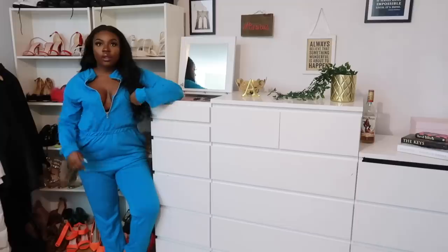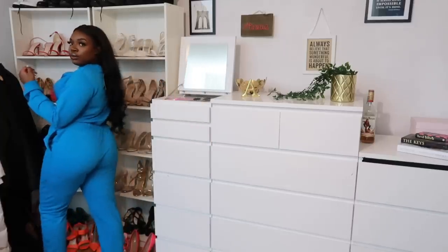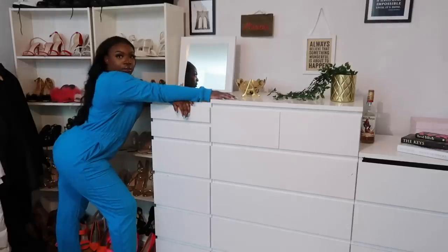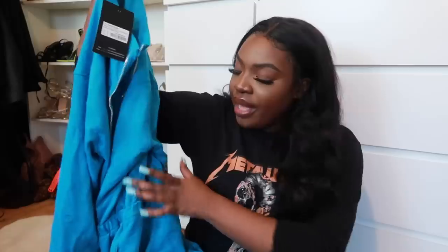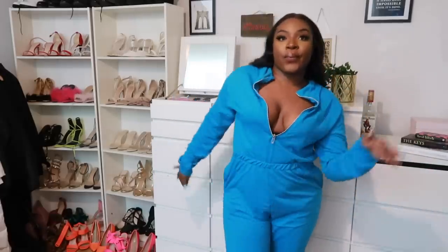I got another jumpsuit and this is a bright blue one. It's like a cotton material and it's elasticated around the waist. The bottom area of the jumpsuit has a jogger fit, and then obviously it has a zip up in the center. It is styled on the website to wear the zip all the way to the top, but I'll probably do like plungy vibes. I'm really into blue right now, as you can see.